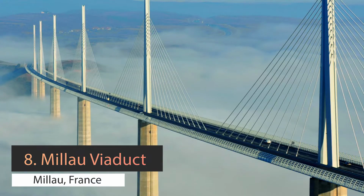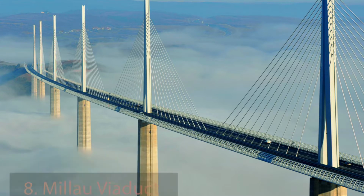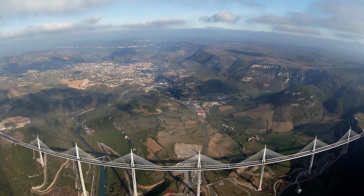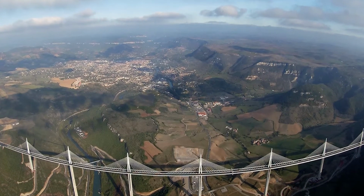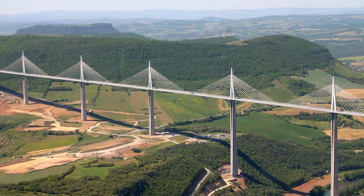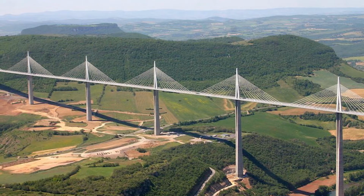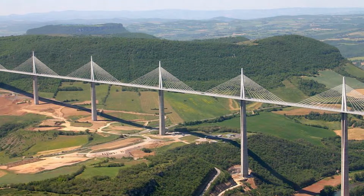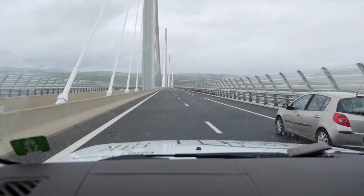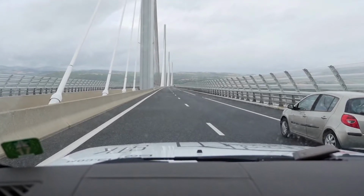Number 8. Millau Viaduct. Location: Millau, France. This bridge was designed by Michel Verlogu and Norman Foster and broke the record for being the tallest cable-stayed bridge when it finished construction in December 2004. The Millau Viaduct extends through the River Tarn Valley in southern France, and it is one of the most breathtaking engineering structures in the world. It was constructed to relieve the congested road traffic from Paris to Barcelona, which worsens during summer vacation periods.